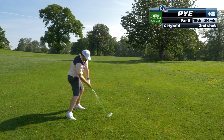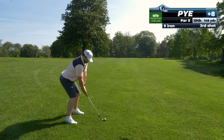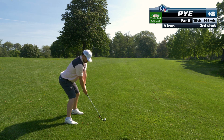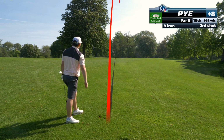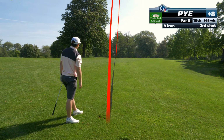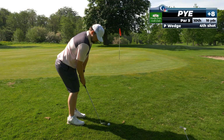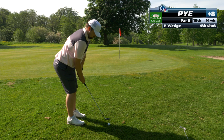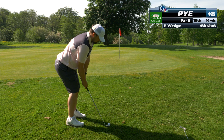And this tree's kind of blocking me out, but I went for it, and it just clipped the tree, ricocheted back into the fairway, fortunately. So I kind of had an unintentional layup there with a 9-iron now, but I was aiming on the left because of the slope. The ball was below my feet, so I was aiming down the left side of the green, but it just stayed straight. So now I've got this chip on for, well, it's my 4th shot now. So let's see what I can do.